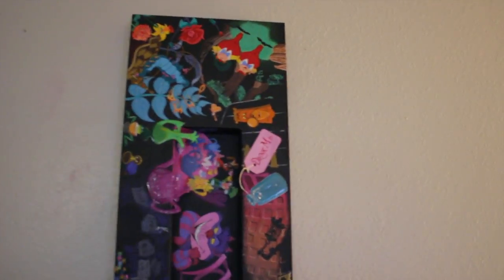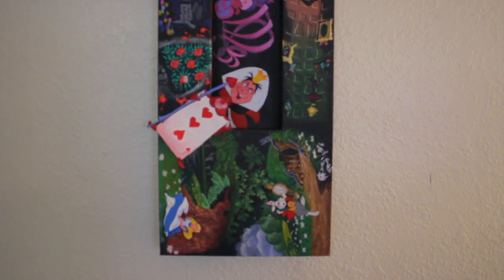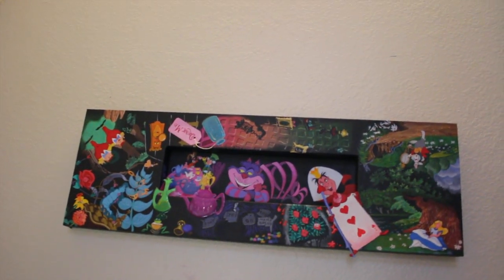So this is a new piece that I just finished. You can see my walls are kind of dirty. Usually I have a picture up in front of that. But this is a new piece I just finished, inspired by Alice in Wonderland. Let's take a look at it sideways.